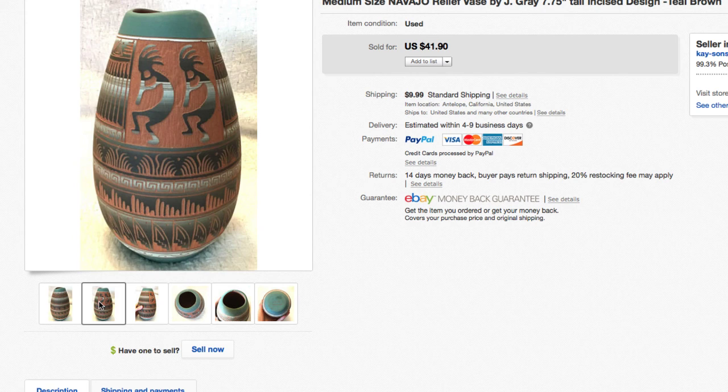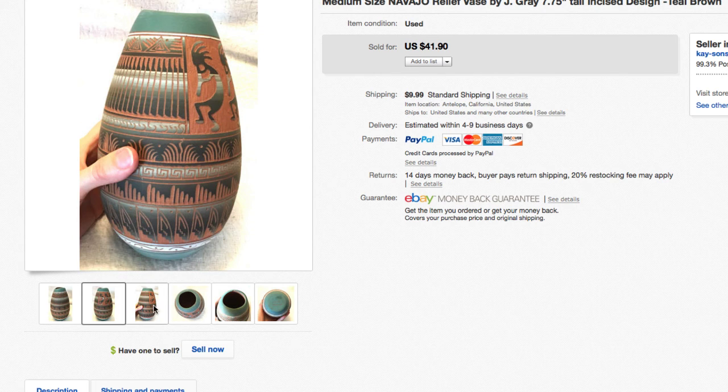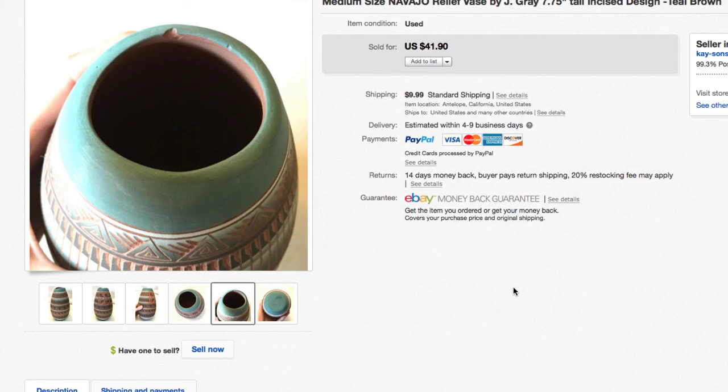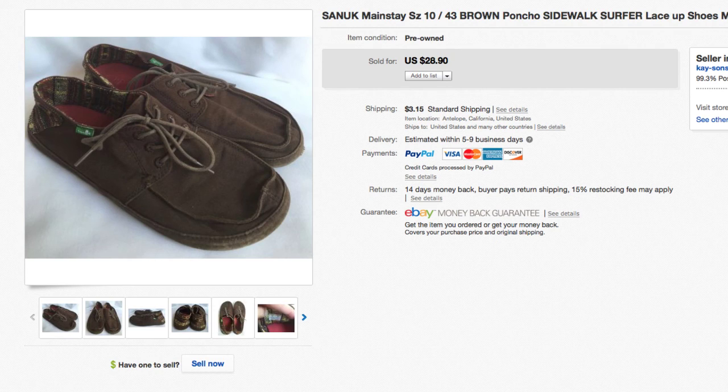I'm happy this vase sold. It had a flaw, there was a chip right here, and I did mention that in the listing. It's a Navajo relief vase, teal with brown color. I took a best offer of $38, and I purchased it for $2. I think I got it from a thrift store.